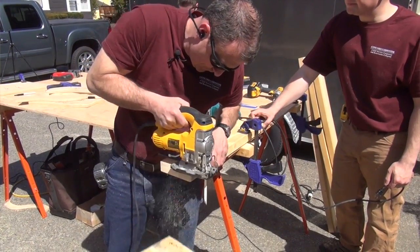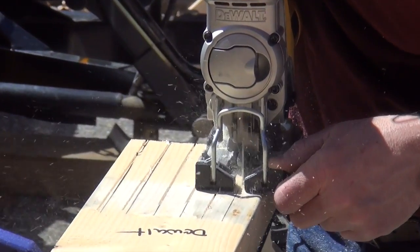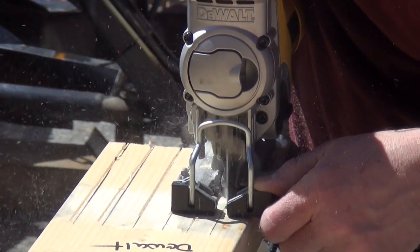Power and speed, DeWalt, Bosch, tie. They both had super power. They both were excellent in cutting, speed and power. They sailed through the cuts.